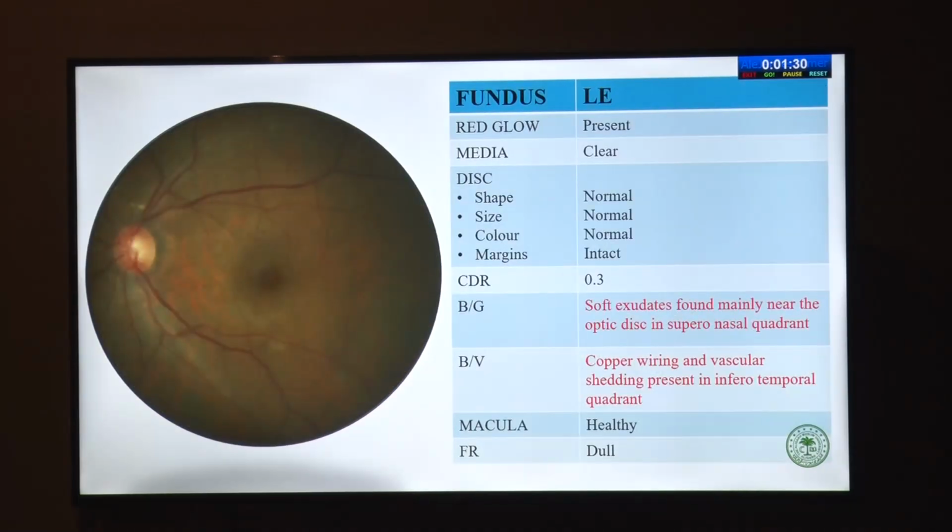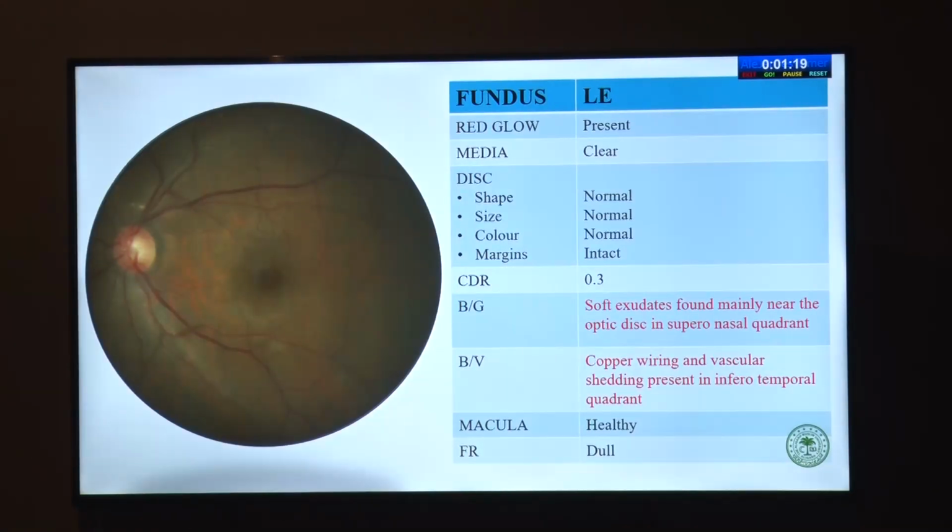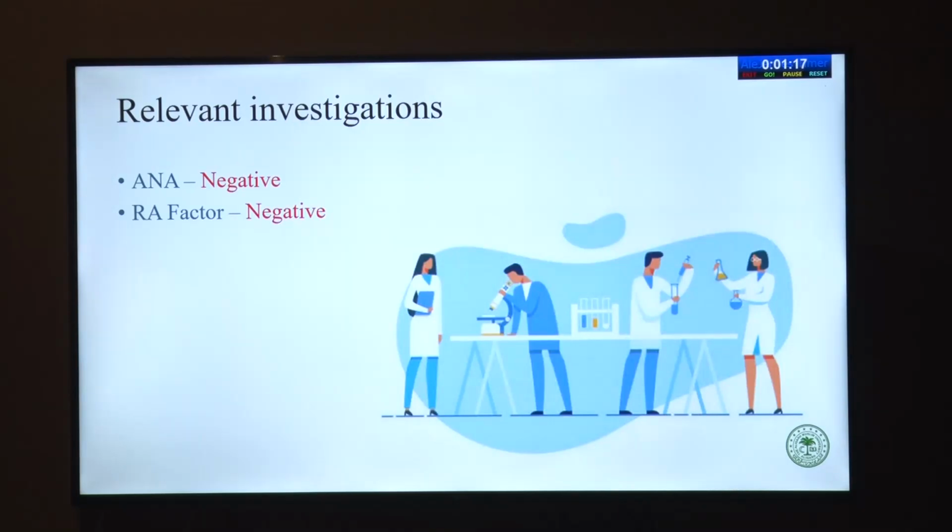The fundus examination of the left eye, in the background, in the superonasal quadrant, the soft exudates were observed. In the blood vessel, copper wiring and vascular shedding was present in inferotemporal quadrant. The relevant investigations, ANA was done, that was negative. RA factor was done, that was negative.